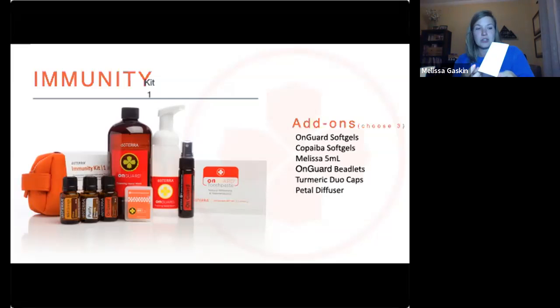That is the instructions. So it tells you, On Guard, add 1 to 2 drops alongside your favorite citrus oils to water and drink throughout the day. End your day by diffusing 3 to 4 drops for a clean and fresh aroma. Sanitizer mist: wipe down surfaces in your car, clean your hands after using public transportation, spray down your workspace at the end of the day. So it gives you specific ways to use each one of the items that are included in the kit.